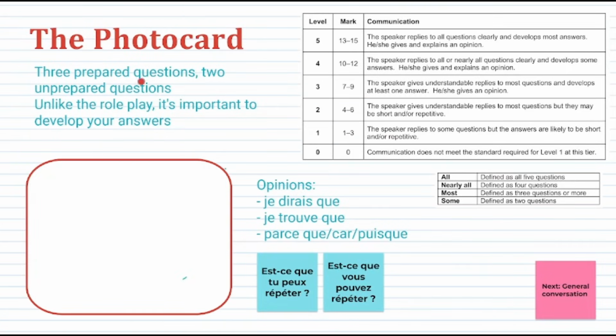Now, let's move on to the photocard. This will consist of 3 questions, which are given during your preparation time, and the first one is always qu'est-ce qu'il y a sur la photo, as well as 2 unprepared questions. The top band of the mark scheme states that you have to develop most answers, and this means you need to develop at least 3 answers.